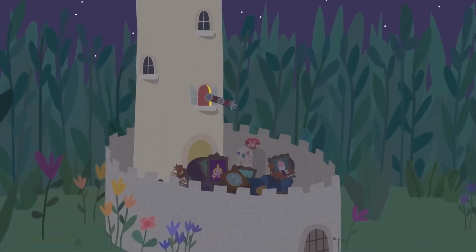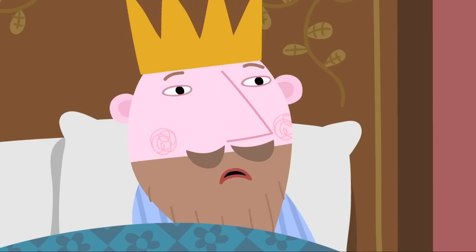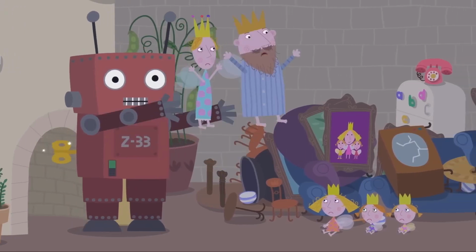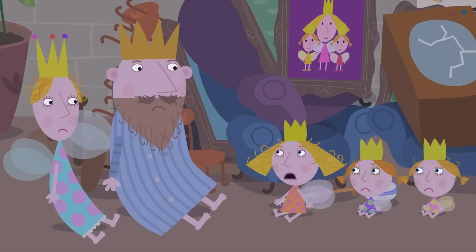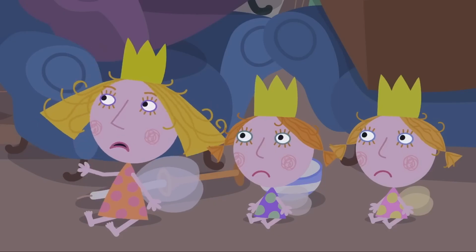Must tidy up. What? Is it morning already? Must tidy up. Put me down! Put me down! Goodness me! What's happening? The robot is tidying up everything. Yes, including us. It's a monster. How do we stop it? Only Ben can stop it.